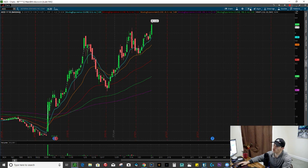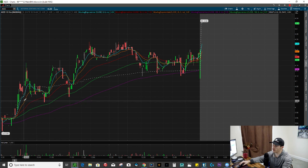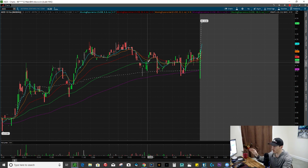So now let's look at a 1-minute chart. We've looked at the yearly chart here. Now let's go into the 1-minute chart. And what are we seeing? We go to the 1-minute chart and look at the volume, right? Look at the stock, right? Ask yourself this, guys. Does this look like a stock that will be easy to day trade?